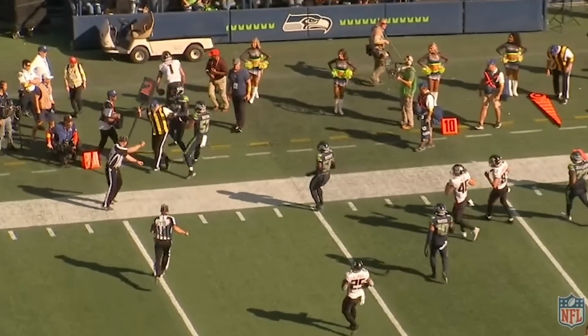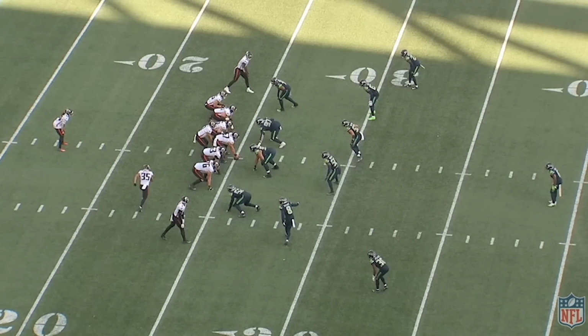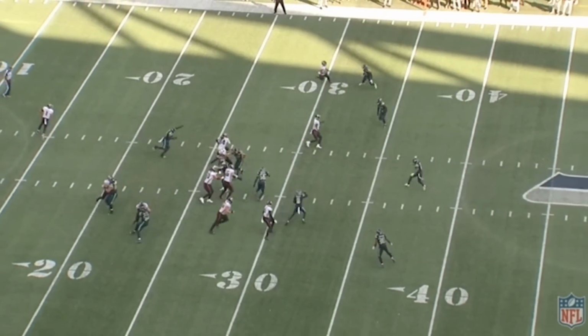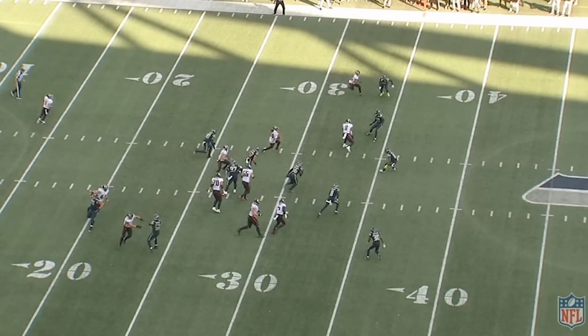But let me show you why this is so important. And this is so important because we're going to see what happens when Tariq Woolen isn't the guy responsible for it, because he's going to be sucked in because of his responsibilities. And we're back to seeing a guy like Cordarrelle Patterson who's going to get this ball, and again, he wants to cut it to the outside. But this time we have Tariq Woolen right here, and we have the other guy right here. So what he needs to do is take this outside shoulder and make sure Cordarrelle Patterson can't bounce it to the outside, which is what we've seen Tariq Woolen do consistently.